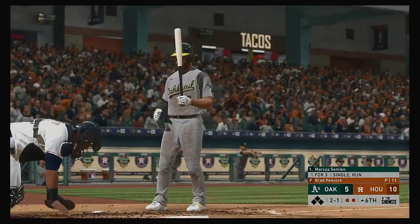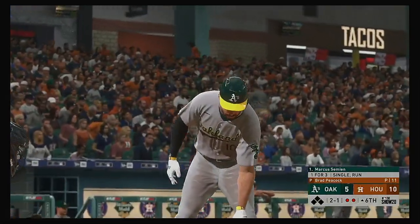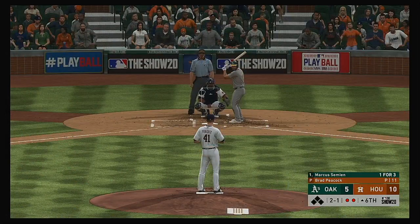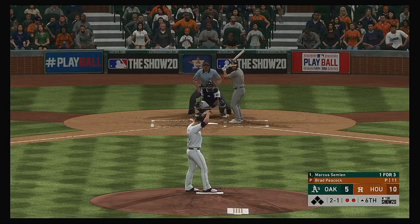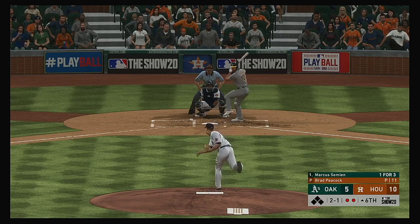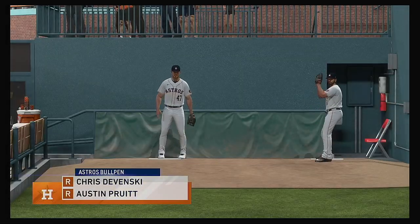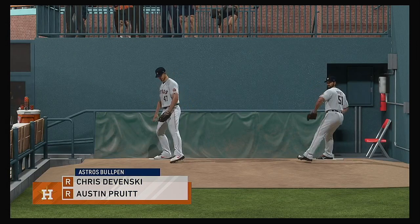Now back. So the lineup flips over, and digging in, Marcus Semien. He's working on a 1-for-3 thus far. The 2-1 home. Waves and misses for strike number two. Some action out in the bullpen. Couple of right-handers starting to loosen up.